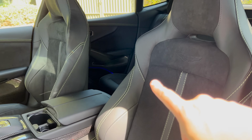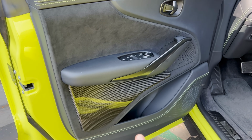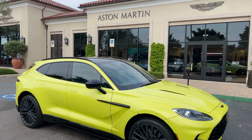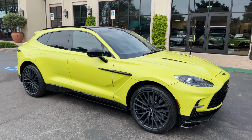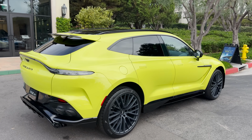You can see bright green stitching all over everything. The seats are covered in it, the dashboard, bright green stitching everywhere, the door panel, everything has this stitching to match the exterior color, which Aston Martin calls Lime Essence. Obviously very bright, very loud, and very expensive. It is $11,000 extra, but it certainly will stand out from all of the regular DBXs you see driving around.